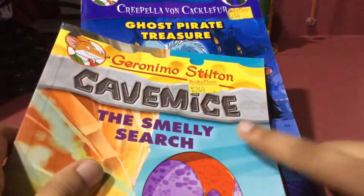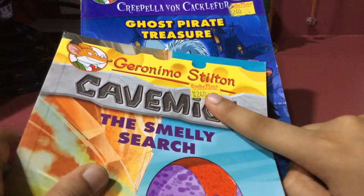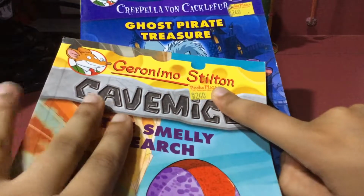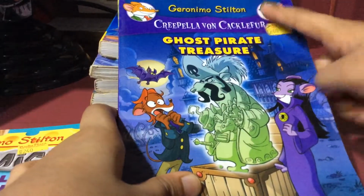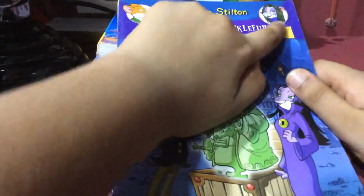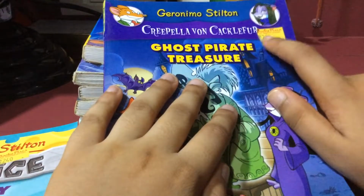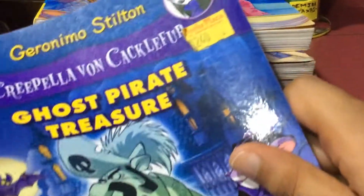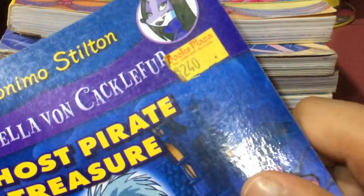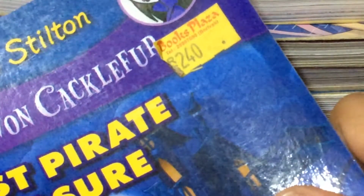So, and it's for, I think, 240 rupees, as it is written here. And it's from Books Plaza. This is also from Books Plaza, as you can see the label sticker. And it's also for 240 rupees, as you can see. The Books Plaza and 240 rupees.